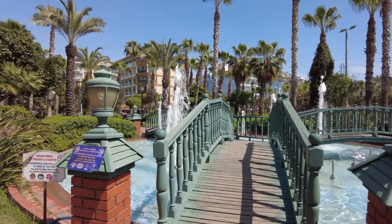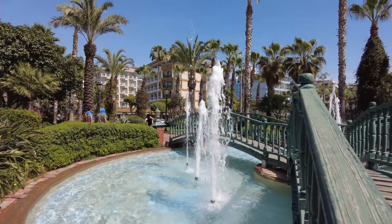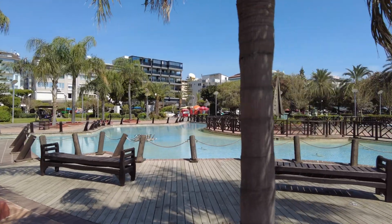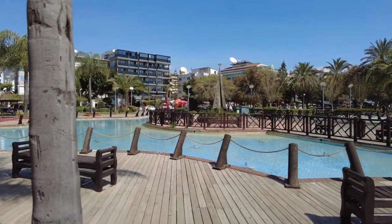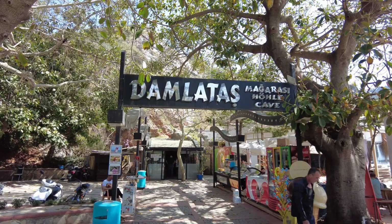On my way to the first attraction, I came across such a small green park located on Cleopatra Beach. A very nice place to spend time. There are fountains and sports benches here and playgrounds. In general, a standard park set. We don't stay long here either. We run through the park and we find ourselves at the Damlatash Cave.